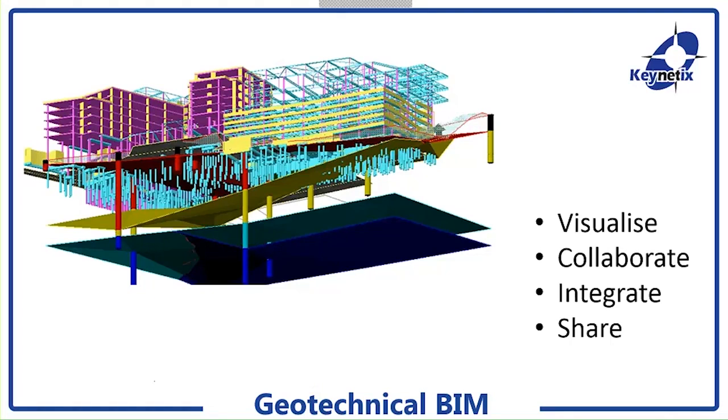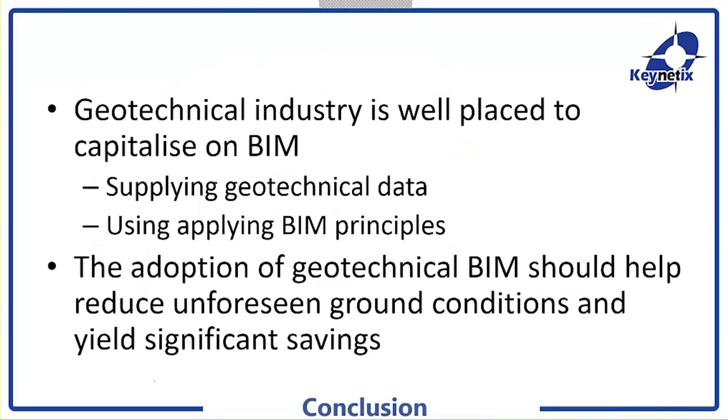And it's all based around having proper geotechnical data, which you can model and use essentially, and then you can share it and make use of it in many different places. So what we're really talking about here is the geotechnical industry, if it applies the right approach to this, can really make full use of BIM. Applying BIM principles to geotechnics is straightforward if you just think about it. And if you do it, we can't guarantee that you'll eliminate all your underground conditions, but hopefully you will be able to reduce some of these things and actually make some significant savings.